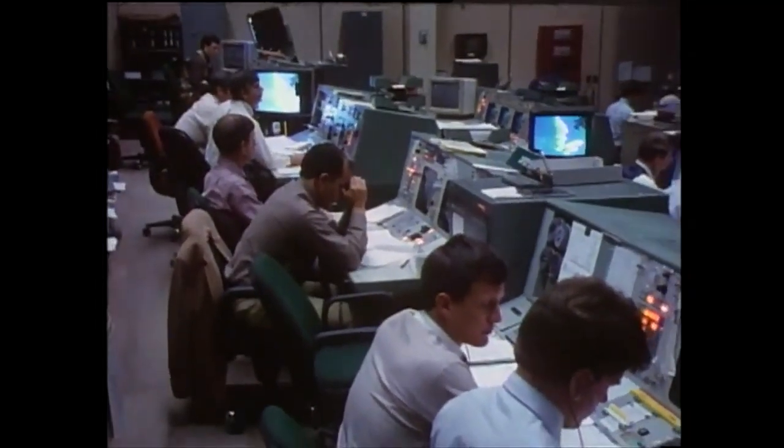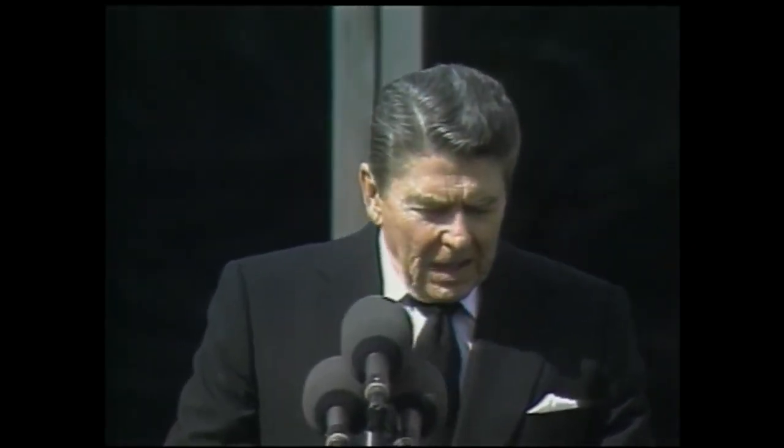Start pulling it together. We come together today to mourn the loss of 7 brave Americans, to share the grief that we all feel, and perhaps in that sharing to find the strength to bear our sorrow and the courage to look for the seeds of hope.